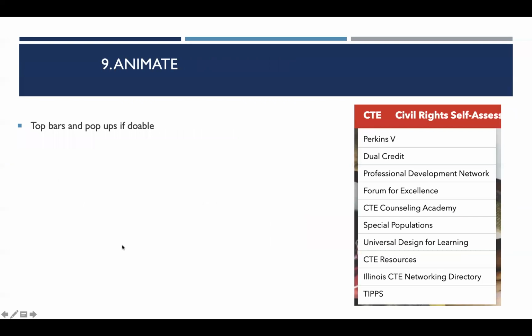The ninth best practice is to animate. So if you can incorporate animation into your website, it just makes it more engaging and interactive, and also is yet another element to highlight any call to action items or important information that you might want to highlight. This is to be used cautiously because you don't want to be animating body text or things like that, but animating images if they're linked, or animating sub menu bars or menu bars, or different elements of your website to create emphasis can be used as a best practice if done correctly.